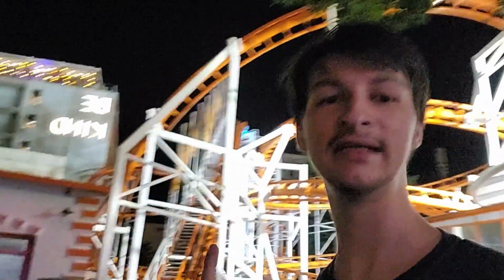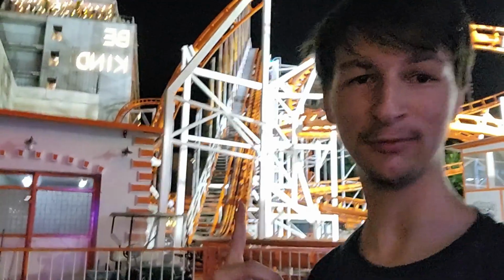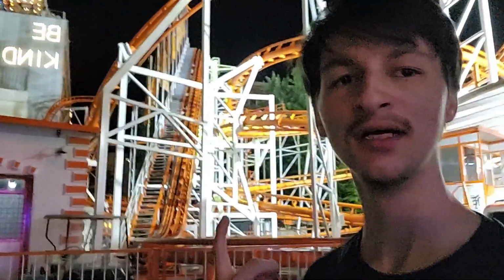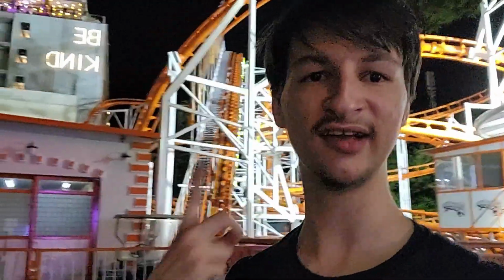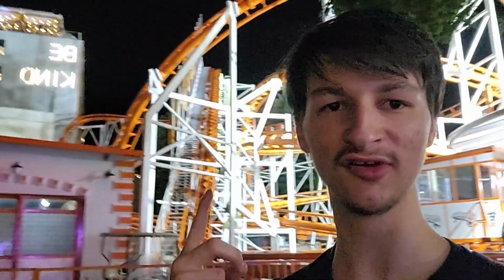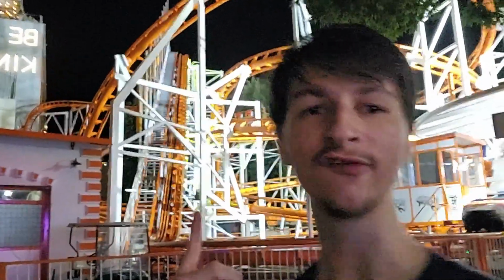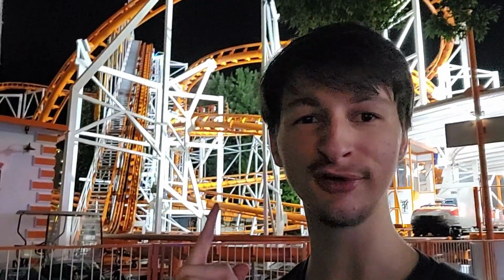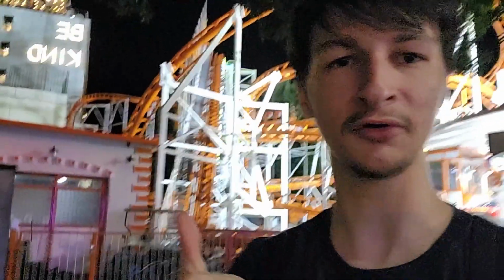Mega Blitz is a Vekoma MK700, and this is my 700th coaster count, and it was a worthy 700th coaster. Like, this is a great Vekoma coaster. It's super smooth and super intense. These three helices on the right are so intense. I did two rides so far, and on both of my rides I grayed out at least once, and it's just so good.